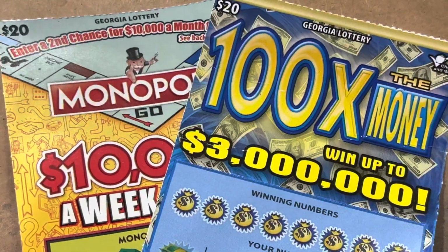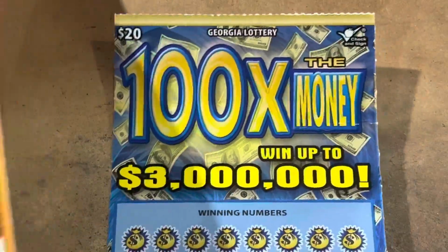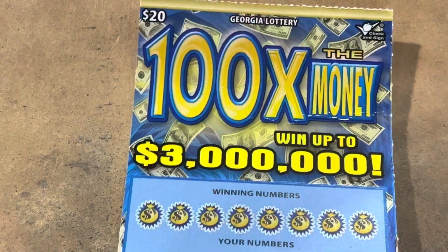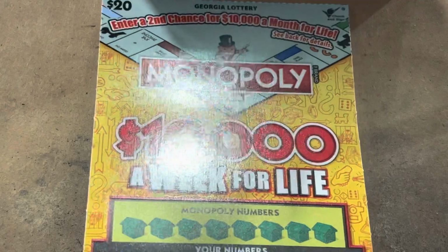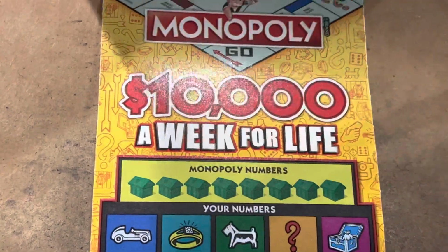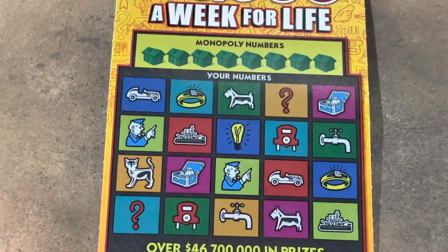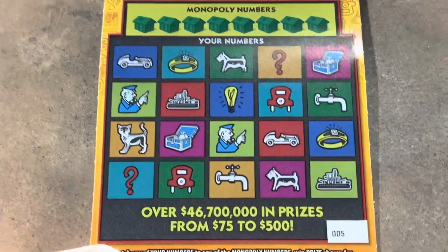And today, it's a $40 Georgia Lottery session for you. We've got one of the old school $20 tickets. You know it. It's called 100 Times the Money. But let's start out with the Monopoly $10,000 a week for life. There's still two jackpots left on this ticket, according to the Georgia Lottery website.